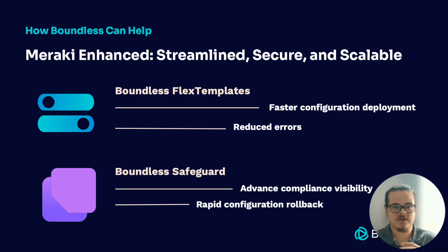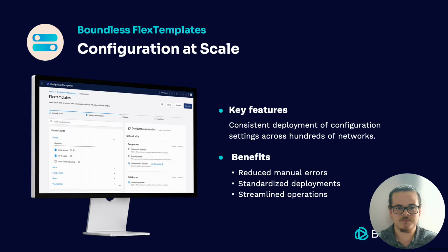This is where Boundless can come in with two key solutions. The first being Boundless Flex templates, enabling faster configuration deployment with reduced errors, and the second being Boundless Safeguard, providing advanced compliance visibility and rapid configuration rollback capabilities.